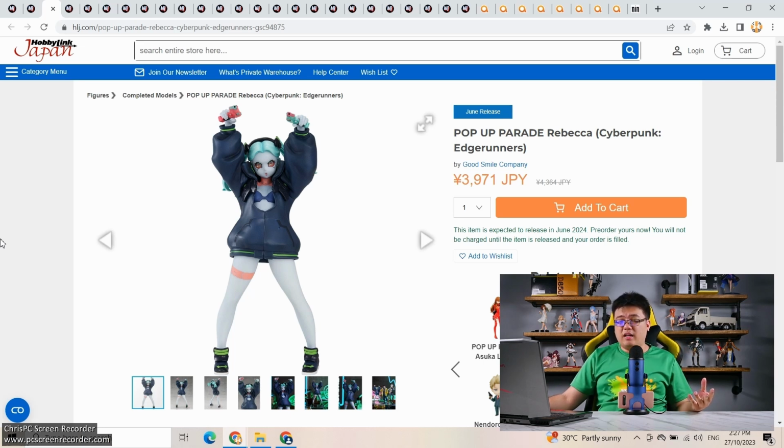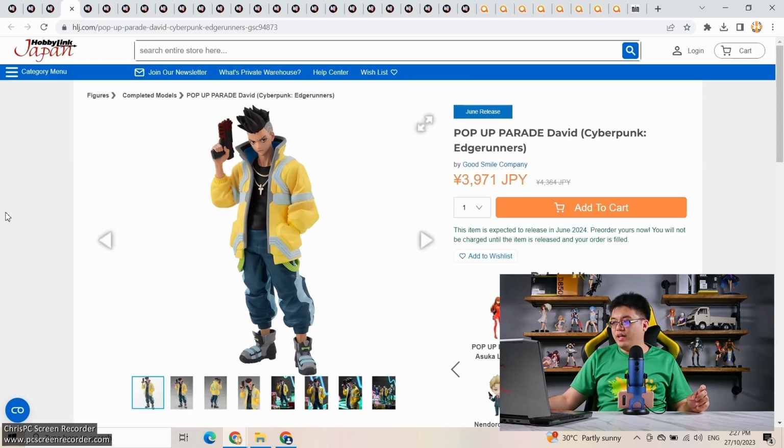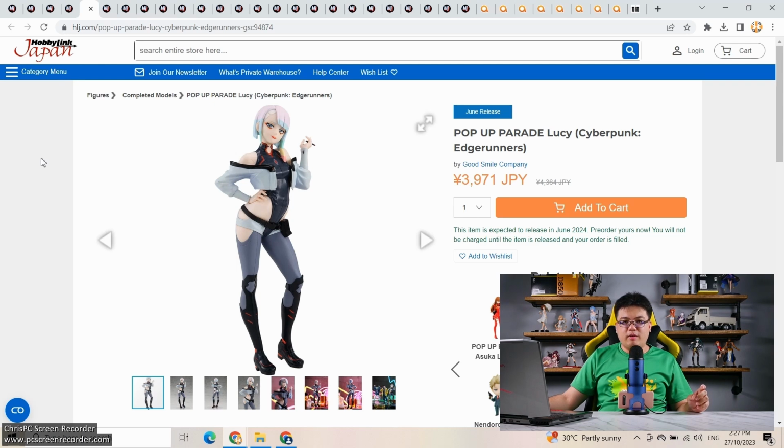This week, there are a lot of pop-up rates going on pre-order for some reason. There are at least half a dozen of these, maybe more. We'll start off with 3 figures from Cyberpunk Edge Runners. So this is pop-up rate Rebecca, just under 4,000 yen. And then we also have David for the same price, as well as Lucy. All 3 will be releasing in June 2024.